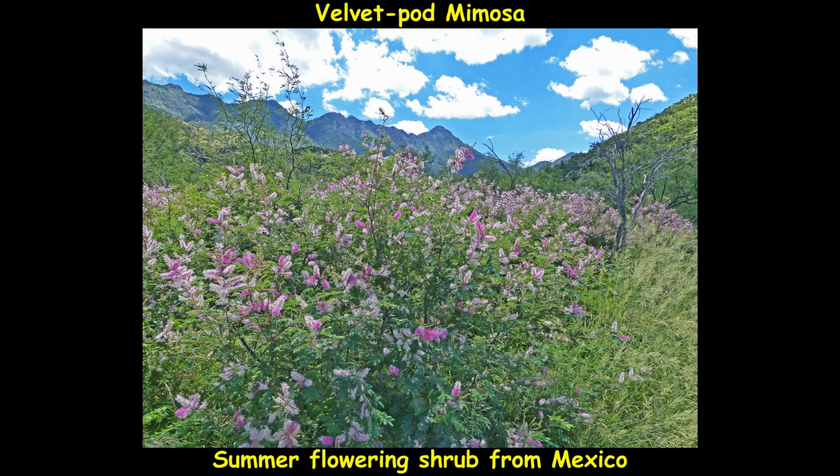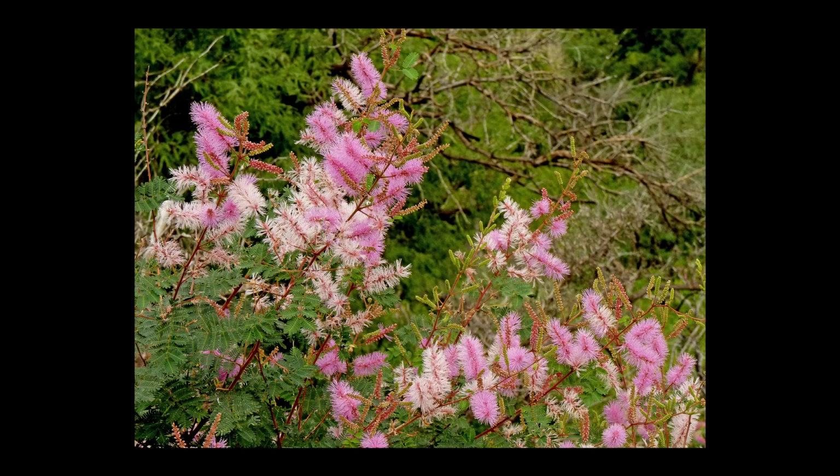Among the many bushes and flowers, we'll find velvet pod mimosa growing along the trail. This is a summer flowering shrub from Mexico. It just barely ranges north into Arizona. The many close, tiny buds open at once to make a bouquet of flowers that look like a pink bottle brush. The velvet pod mimosa flowers turn white when they are pollinated. Here we see both pollinated flowers and unpollinated flowers.